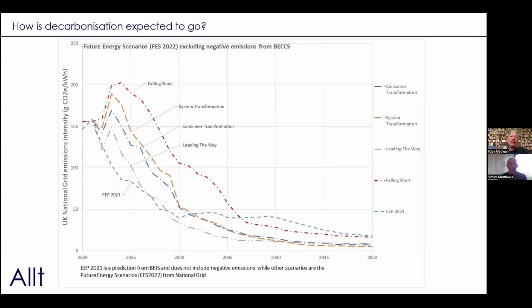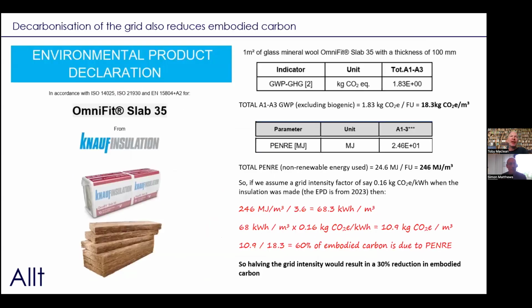But the grid decarbonisation is going to be good for embodied carbon too, taking a random product, so an insulation product. As the grid decarbonises, so will the embodied carbon in most UK manufactured things, with some outliers like metals and cement that currently need fossil fuels to reach the temperatures needed for manufacture, and the carbon dioxide release from things like calcination in making cement. That's when limestone is burnt and CO2 is released directly to atmosphere.